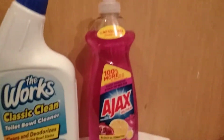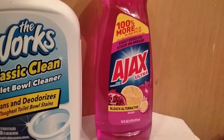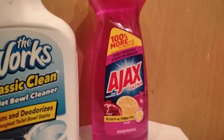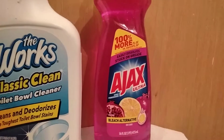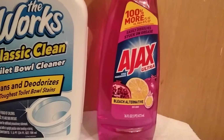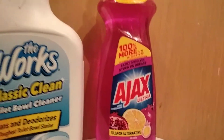And this is a limited time bonus size. That's 100% more, it says, versus the 8 ounces. So it's supposed to be, I guess, the alternative to Clorox. It is Ajax Ultra Bleach Alternative, and it is 16 ounces. And it is in the scent of citrus pomegranate.